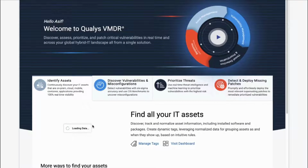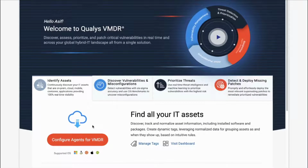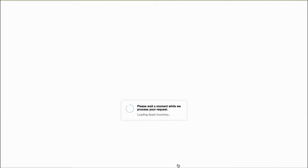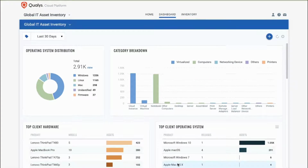So once you get those agents installed, you will be able to come back here and it'll start populating your dashboard, which I'm going to show. That dashboard essentially brings together all of the various elements of asset inventory throughout your entire enterprise in one single view. So it starts off with a distribution of all of your operating systems, and gives a category breakdown of cloud assets, network devices, laptops, printers, any of your IoT type devices, desktops. So everything is brought together in a single view. You can see the complete distribution and categorization.